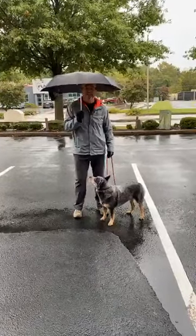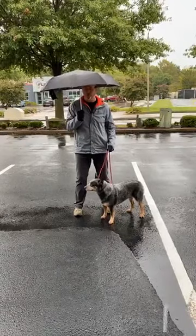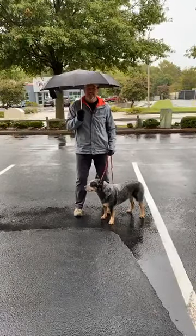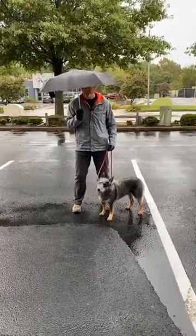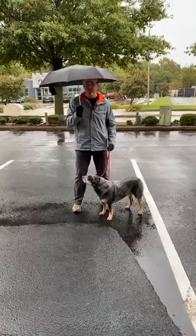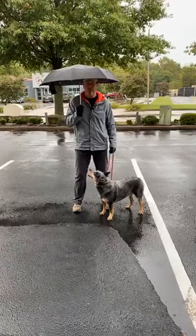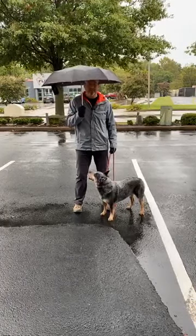Because I tell you what, it can be a miserable outing for both you and the dog when it's pouring down rain. And you just got to take your dog out. There's nowhere for it to go potty but outside, or you're going to be cooped up because there's going to be several days of rain in a row, and now you have a dog that's about ready to drive you crazy. So yeah, guys, walking your dog in the rain, it's inevitable.